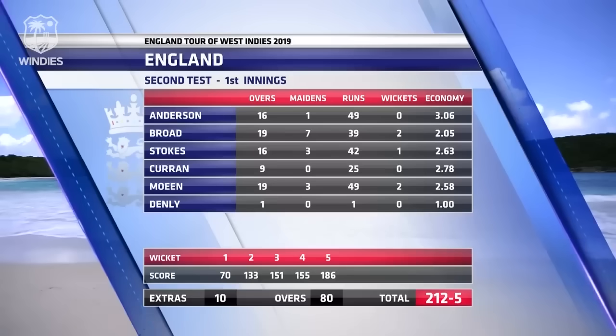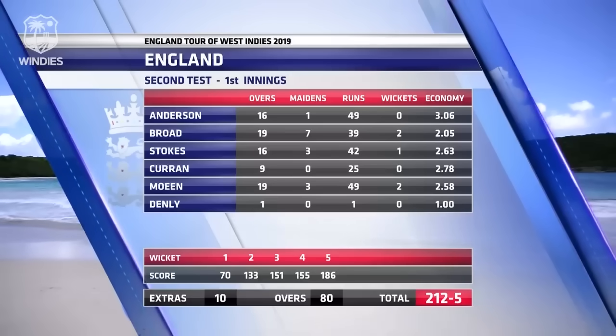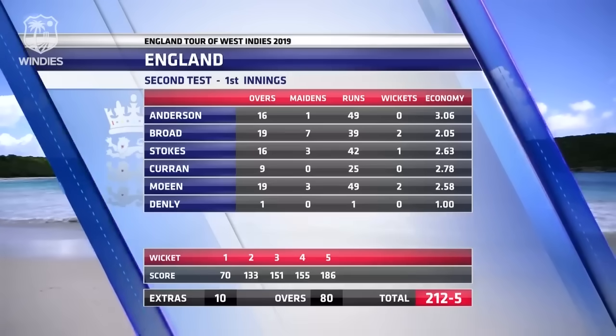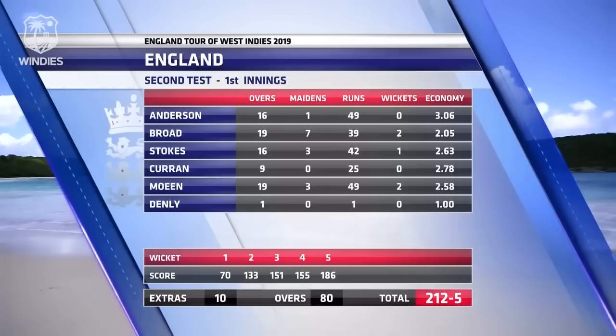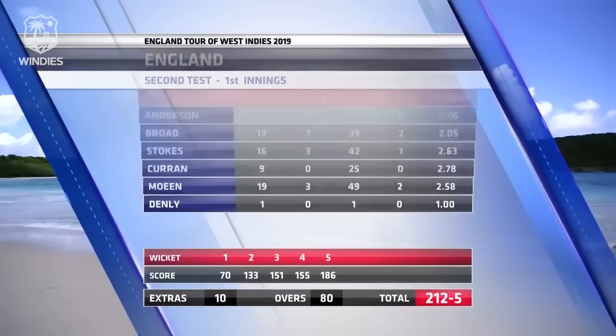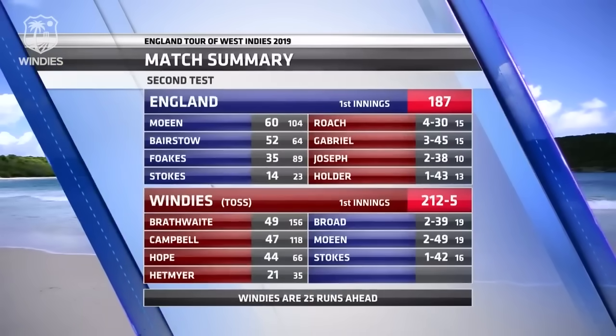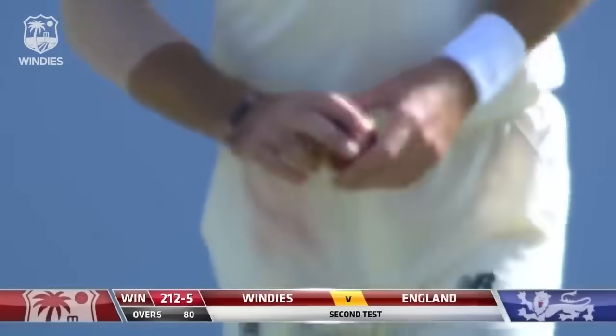2 wickets for Stuart Broad, who finally got into the wickets, and he looked a real threat all the way through this bowling effort. 1 wicket to Stokes and 2 for Moeen Ali, the spinner getting some bounce on the surface. It meant that the Windies were ahead by 25 runs.